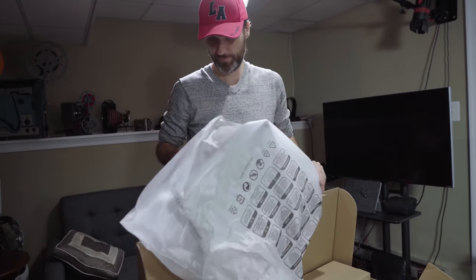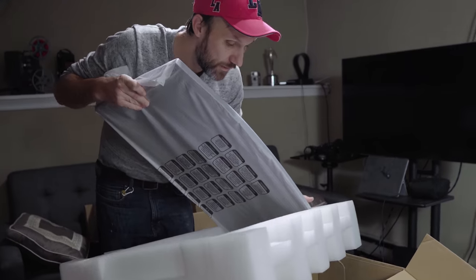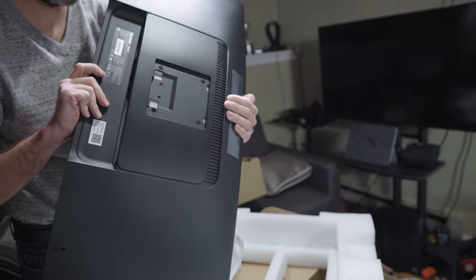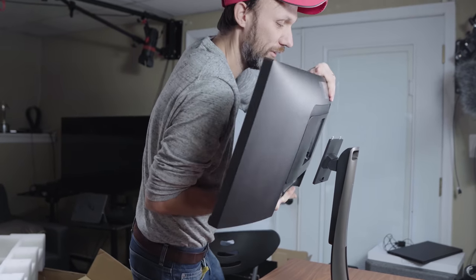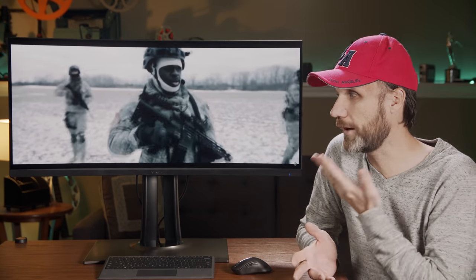Not only that, but it's very quick and easy to set this up, and again, in the box it comes included with all of the cables that you're going to need. So USB Type-C, the HDMI, DisplayPort, power cables, the audio cable, all that stuff. So really, you just plug it in and start working with this monitor.